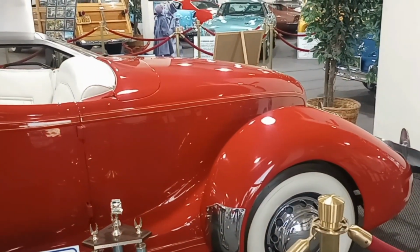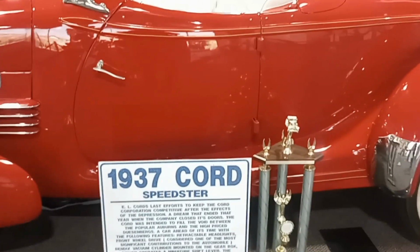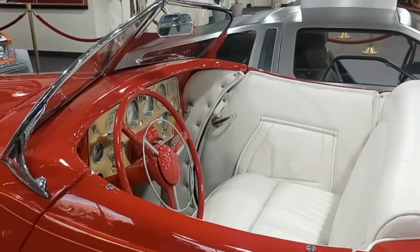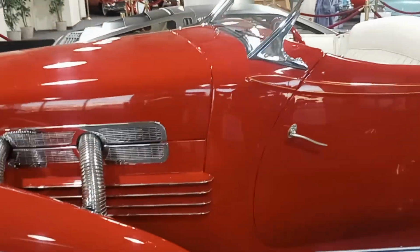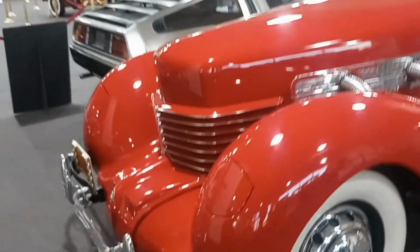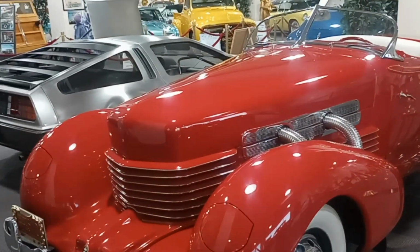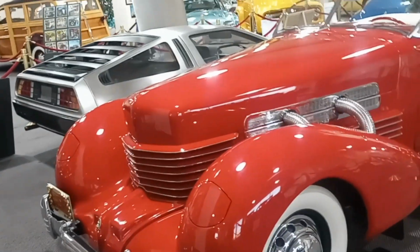This is perhaps one of the classiest cars that have ever been made. These old Cords. At least that's my opinion. They are absolutely gorgeous. And if I was a gazillionaire, I'd definitely have one of these in a collection, just sitting in the garage, probably doing nothing, but it is absolutely an amazing automobile.